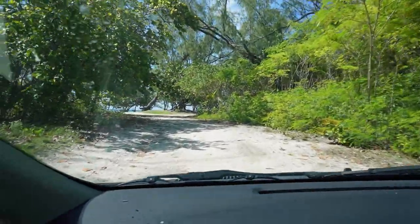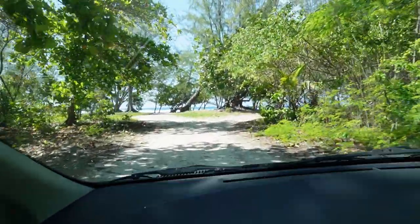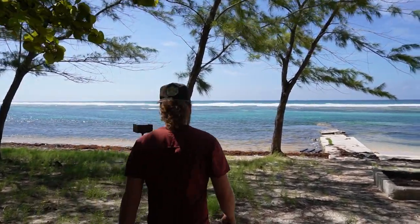Show the people. Show the people. This is Tiara Beach. Best beach. We have so many memories here. Like, we just come and hang out with friends here. It's super low key. And there's usually not a lot of tourists here on the island anyway. But if you find anybody out here, it's going to be a local. And they're just going to be having fun.